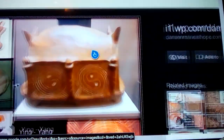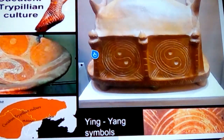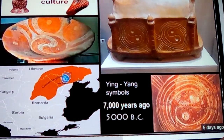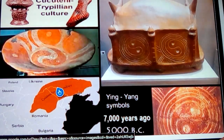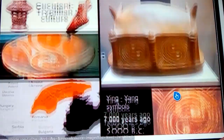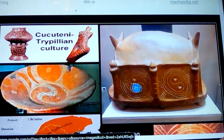So, where's that other one? Okay, let's see if we can find some more connections to Proto-Indo-European and people that went to Asia and all those things, because we're over here through this area in the Ukraine, and you find a lot of this connective here. But when you look at it, you find Yin Yang symbols that are 7,000 years old, or 5,000 BC dated on that one piece we were looking at, and on this piece here, which might date a little older.